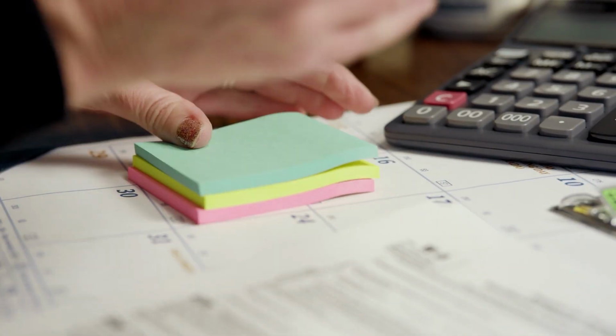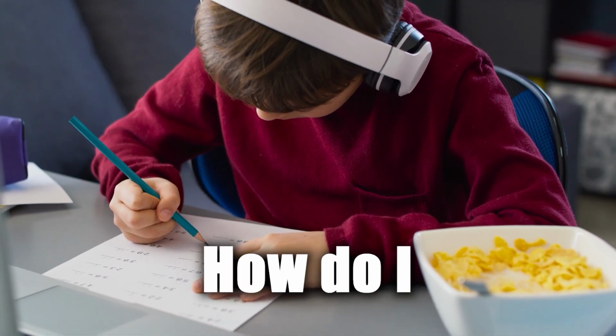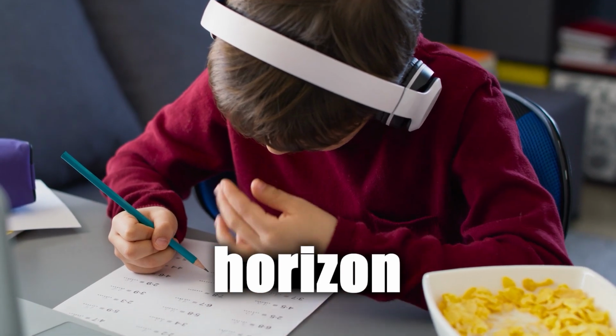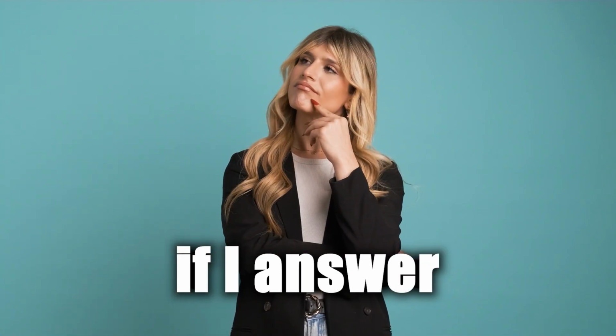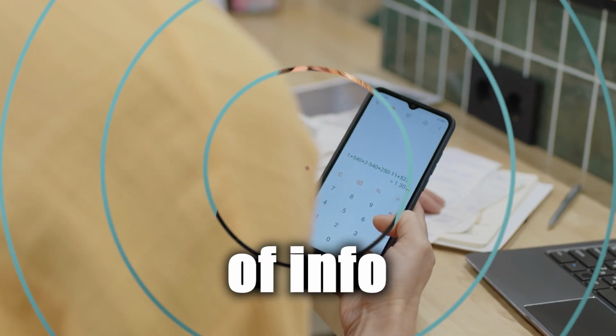But I'm not really talking about algebra here, not talking about how to calculate leveraged return. What I am talking about is, did I understand what the question was asking me? How do I calculate leveraged return over a 1-year horizon? If I answer in my head, yeah, I know how to calculate leveraged return, then I should go to, what piece of info do I need?